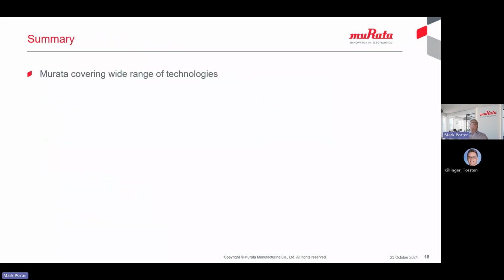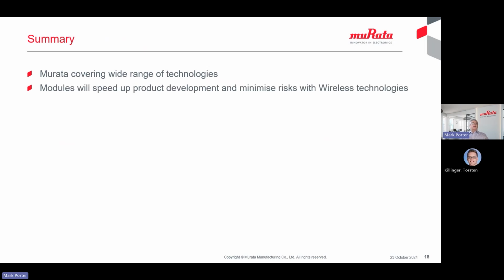In summary, Murata, we're covering a wide range of these wireless connectivity technologies. Gives you an opportunity to work with the technology that fits best, or a combination of technologies. Modules from any module maker will speed up the development of the finished product, and minimize the risk for working with wireless technologies. When we talked about the application areas, a lot of companies in some of these application areas, startups, are running from an idea basis, and particularly the electronics hardware and the radio aspect is not their core strength. So modules are a big enabler in that respect.